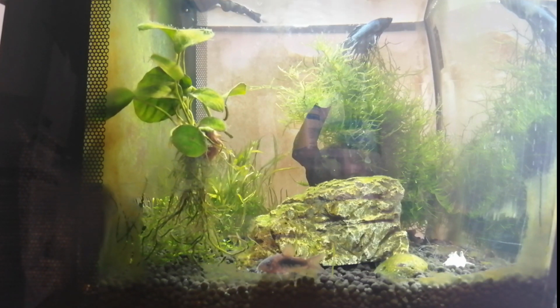However, poor water quality isn't the only cause of fin rot. On top of this, fin rot can occur due to overfeeding or underfeeding. Inconsistent feeding can stress your Betta fish out, causing their immune system to weaken and increasing the possibility of fin rot occurring. Is fin rot fungal or bacterial?